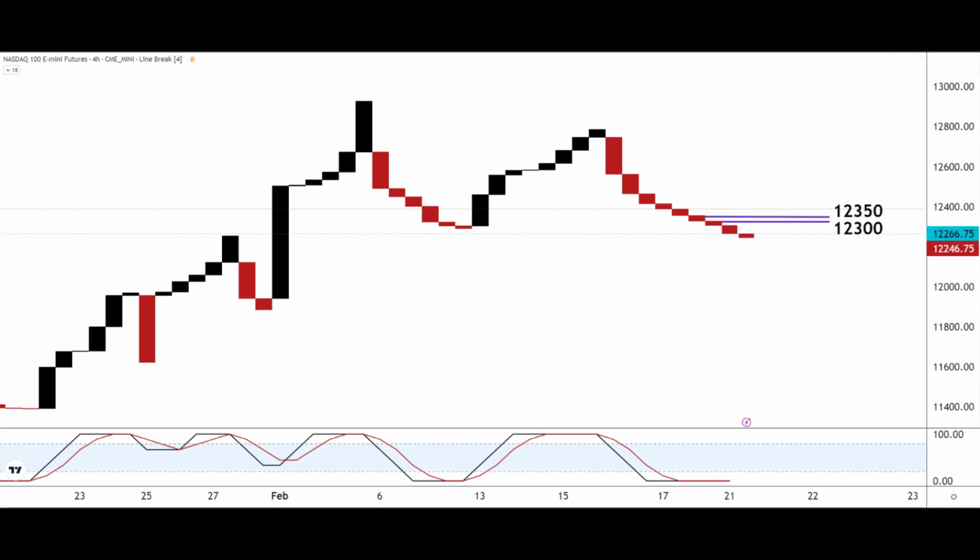And if you are in for a reversal in the price after this short-term sell-off in the last short while that we have seen, then the line break chart here, the 4-line break setup that I use, is good for timing your way in for either up or down moves. And at the moment we have a bullish setup. We've got the price coming on down, so we'll be looking for that reversal in price. And we've got 2 entry points. If you're a bit more aggressive, 12,300 and 12,350.